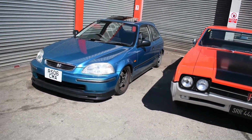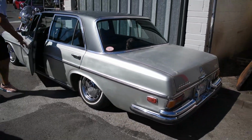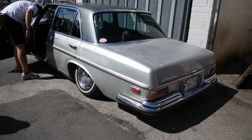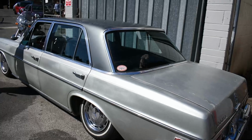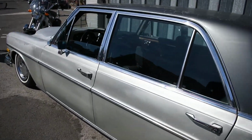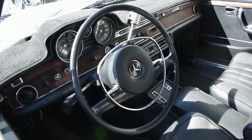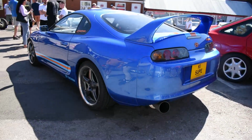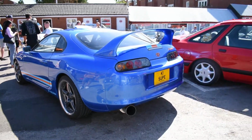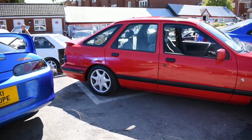Love a Civic. Very cool. This is very cool. On air. Got a lot of time for this as well. Very cool. We've got Amy's Supra. We've got Sierra XL4 4x4.